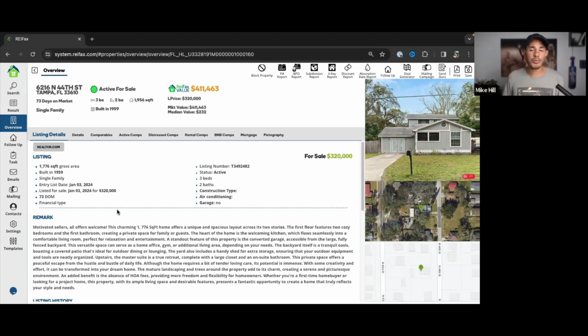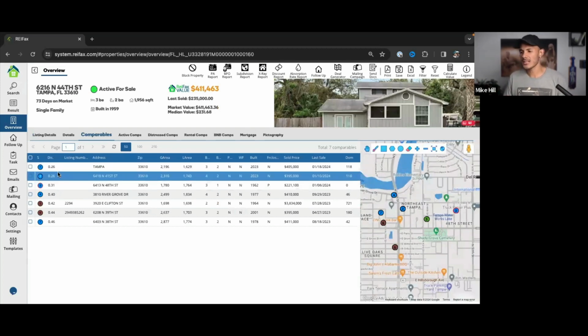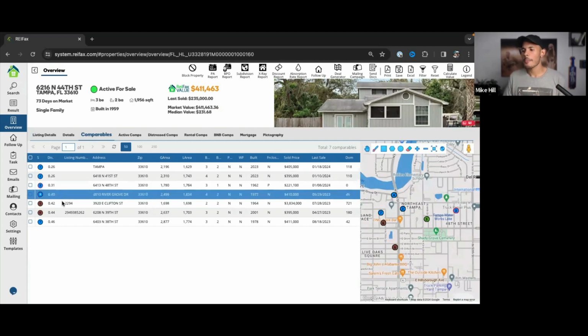Okay, what is the property worth? What is the ARV, after repaired value, meaning what would this property be worth if it was in good condition? So we want to go over to our comps and start taking a look. And the first thing that's going to jump out at me here is distance-wise, this is close, this is close, this is close enough. These are a little bit far, so they're still usable, but they're not ideal, okay?